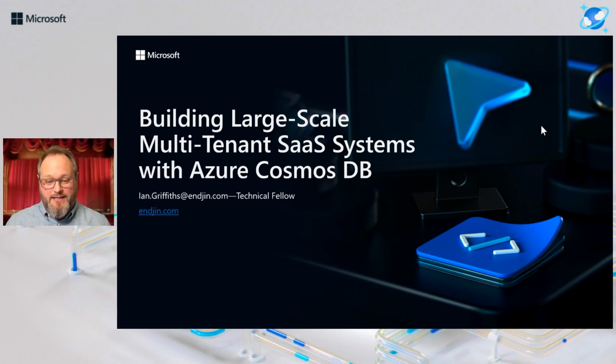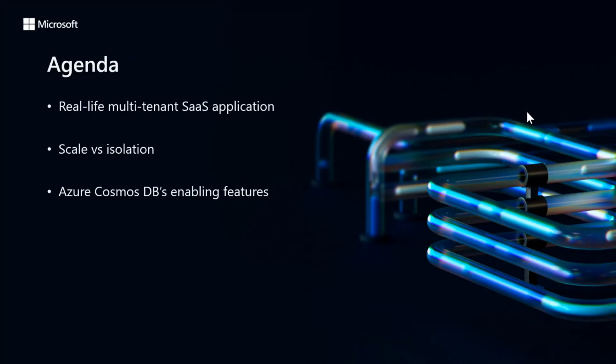And we think the key to working effectively at large scales is to use technologies that can amplify your power. Our goal is to enable small teams to achieve big things, and Cosmos DB is a great way to do that. So I'm going to start with a quick description of a multi-tenant software as a service application that I'll be using to illustrate how we use Azure Cosmos DB.